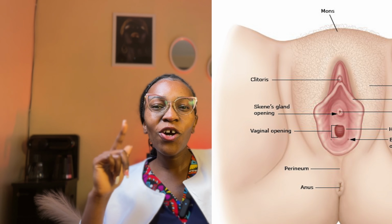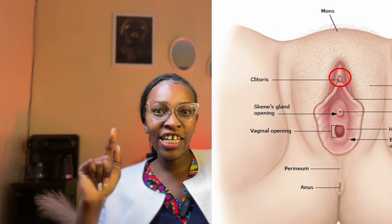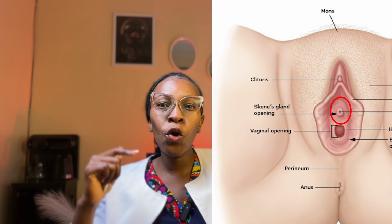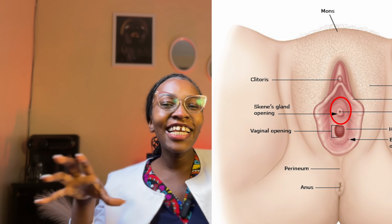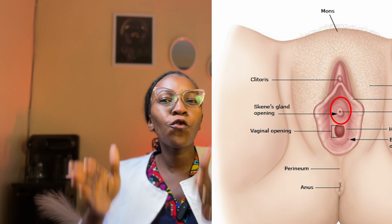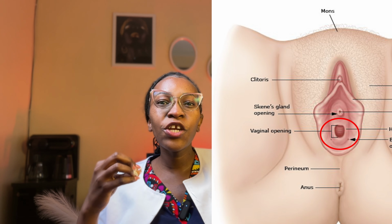And then we've got this little thing that looks like a button here. That is the clitoris. This tiny little hole right here is the urethral opening. That is where urine comes out. So let us clear this up once and for all. Urine does not come out from your vagina. Moving on, the next opening is the vaginal opening.